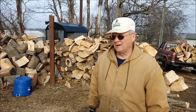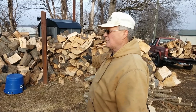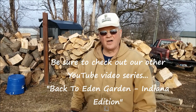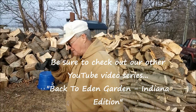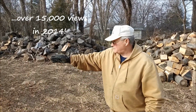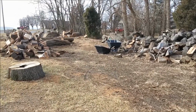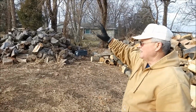Because by the end of May, most of this will probably be gone, and we'll be mowing all of this with a lawnmower. So all the area here, let me move around here, all the area here that is mostly open now, from where this piece of wood was on the ground, where I'm standing right here, all the way down here was solid pieces of wood that the tree trimmers brought.